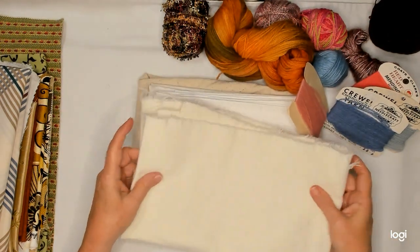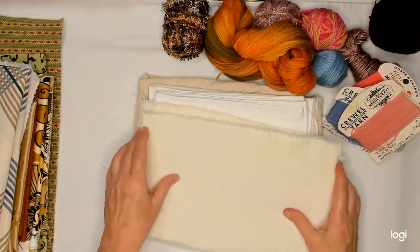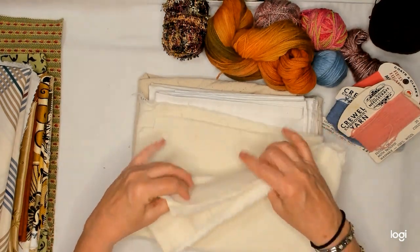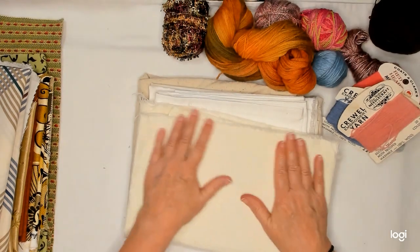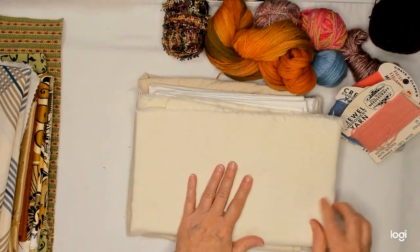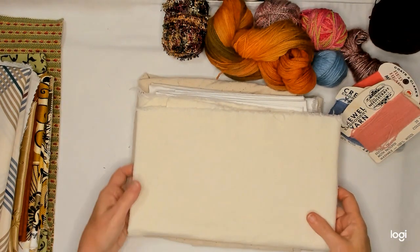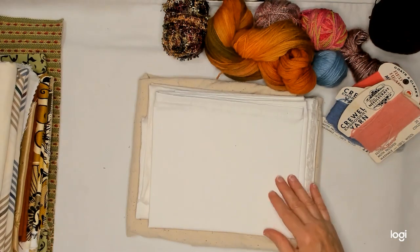Or if you wanted a little more thickness for backing a slow stitch project, just a little small one, but you maybe wanted to give it a quilted look, this would be good for that.